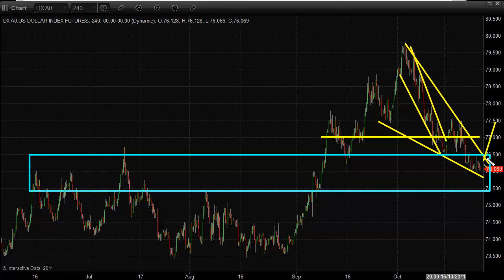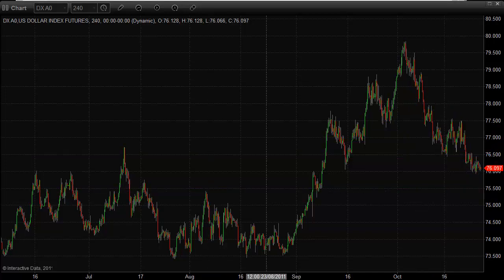Either way, I think we're in store for a little bit of a bounce in the dollar, and that should move money into bonds and out of stocks. And we'll probably see commodities pull back a little bit too from the recent kind of breakouts to the upside. So let's just take a look at what's unfolding in the commodities.